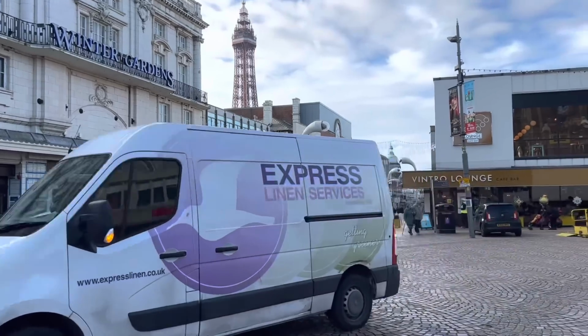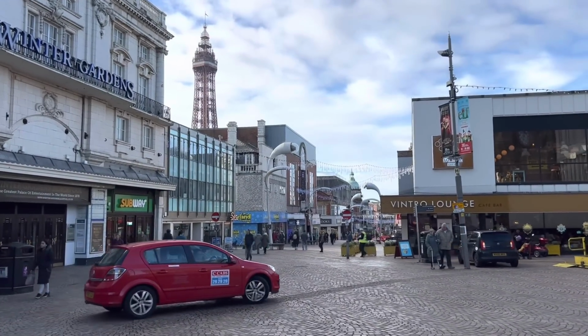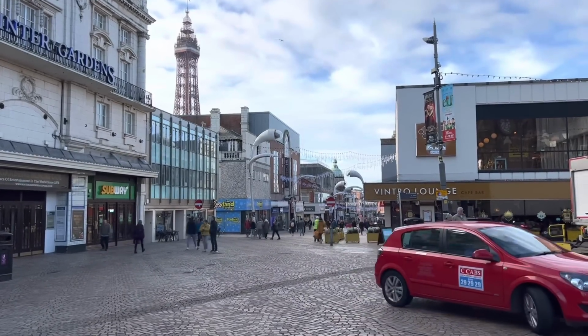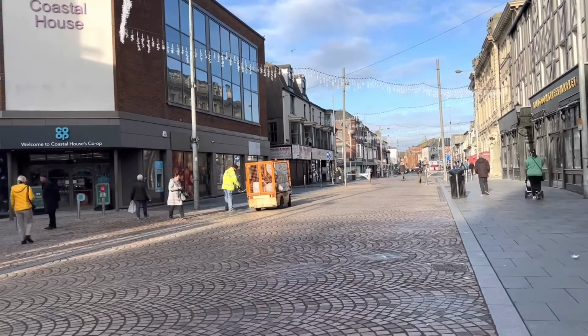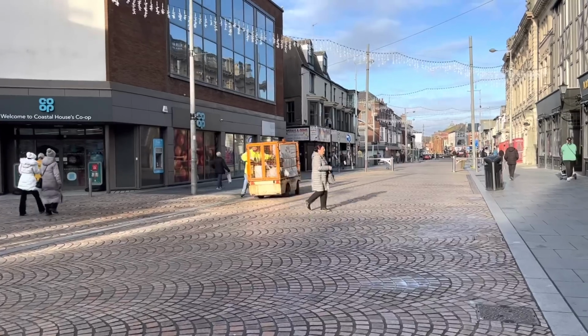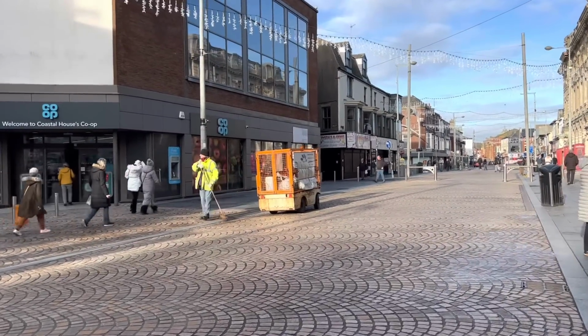And this is a view that I always enjoy, looking down Church Street. So I think at this point we'll just take some photos before I get knocked down by the taxi. Somebody commented on a video the other day about all the work that goes into keeping Blackpool clean and tidy. And this guy here in the yellow jacket with the little orange truck, he's part of Blackpool Bid's street team.